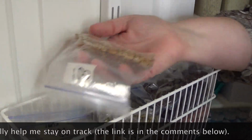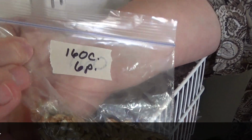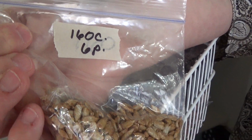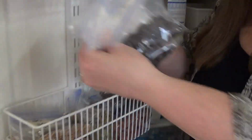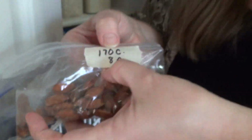And I also have in here a go-to package of sunflower seeds. That's 160 calories with 6 grams of protein. These are almonds, and they're roasted and salted. I'm sorry. You know what? If you make something that's going to be too dry, I'm not going to want to eat it. So I allow myself, I know this will make me eat it. It's got a little salt on it, the roasted almonds, and 170 calories, 8 grams of protein.